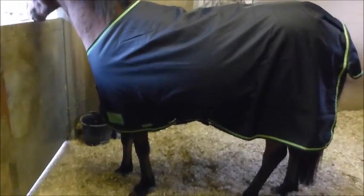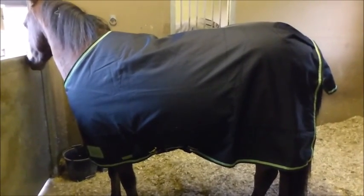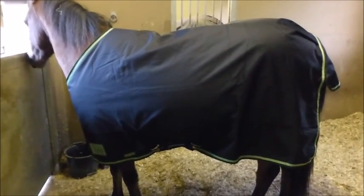Hey, it's a good boy. Won't need it today though, will you? It's not cold and wet yet, is it? We've done his tummy straps up now. I think I'll probably shorten them a bit, but he looks very smart. Do you look very smart? I don't think it'll be that colour for very long.